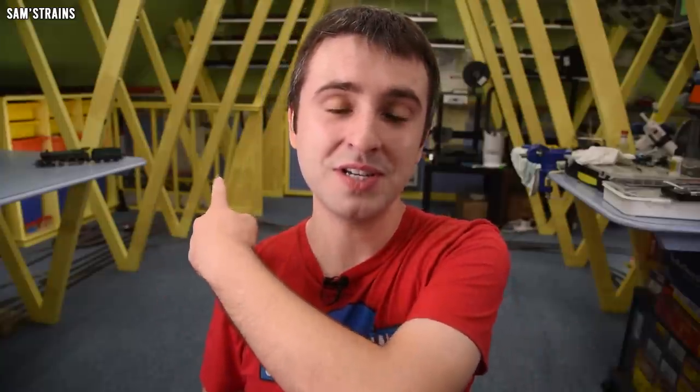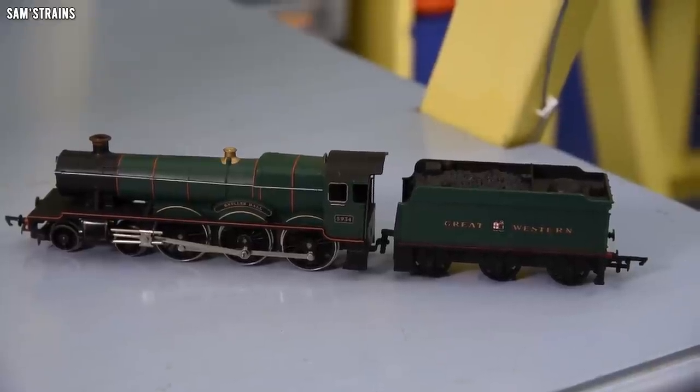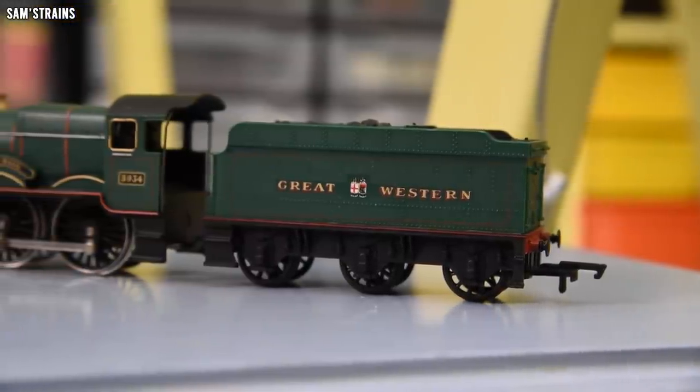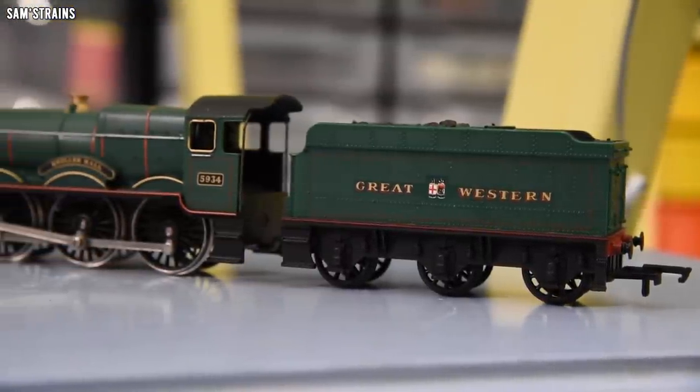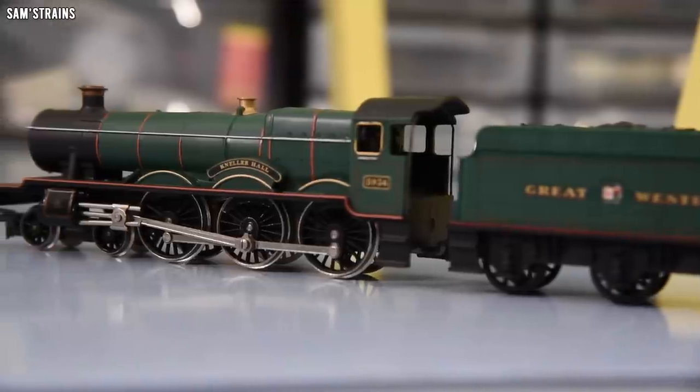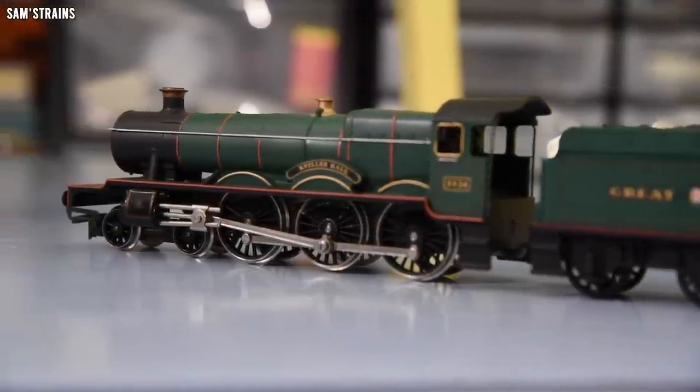Well, no, I don't think so, for the simple reason that in the early 2000s, Hornby did not have a decent Hall Class model that they could have used. The only Hall Class they did have was the one you can see behind me here, which is a very old model. It dates back several decades. It's very outdated, the level of detail isn't very good, and the chassis is of a kind that Hornby hadn't produced for years and years, and it would have needed a complete redevelopment.